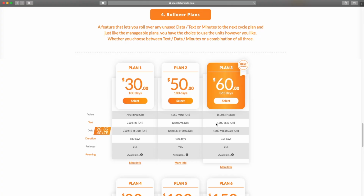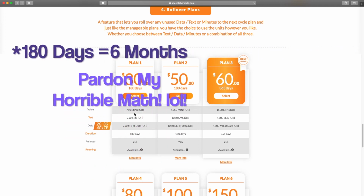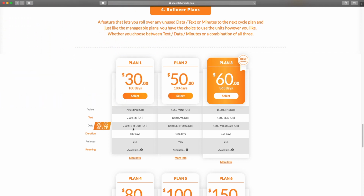And last but not least, they have rollover plans. Something for everybody. Plan 1, $30 over 180 days. That's 3 months. You get 750 minutes or 750 texts or 750 megabytes of data within that 3 months.